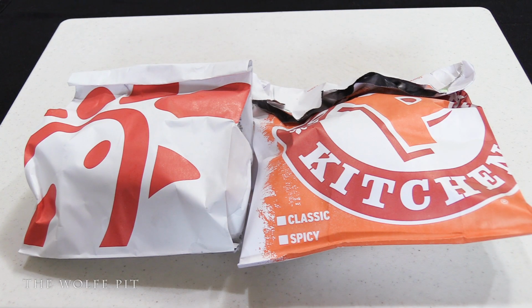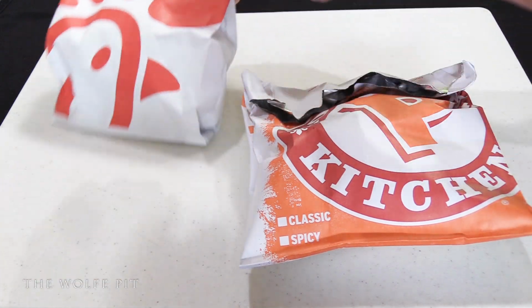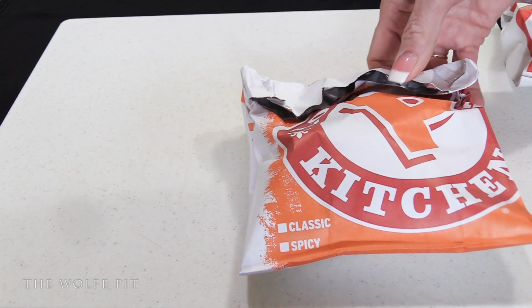Alright, let's get these out of the bag. And by the way, I ordered these plain. I got the pickles on the side and the sauces on the side so we can take a look at the insides, and then we'll put the stuff on them that comes with them.